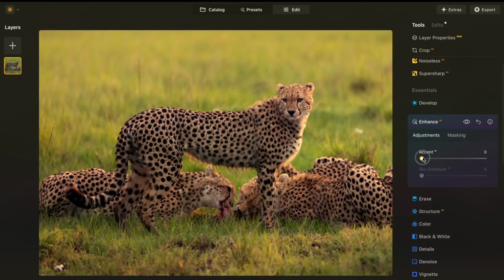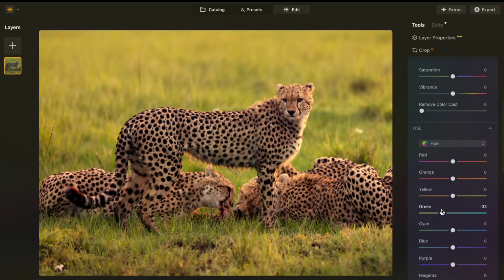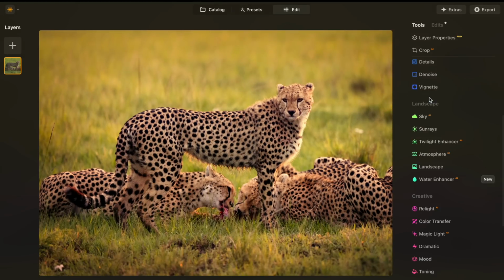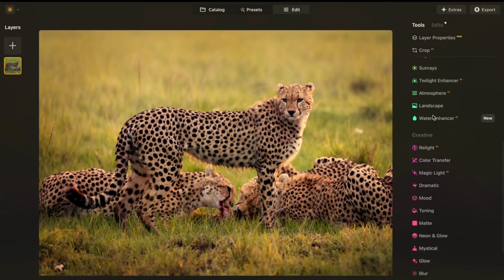I used the Enhance AI tool to increase the brightness and contrast. In the HSL tab, I went straight for those greens, man. Those greens can be really tricky. I wanted the greens to appear a little bit more yellow to give it that golden hour feel. Next, I added a vignette to just draw more attention to the center of the photo. I went to the atmosphere tab, and again, I added a little bit of fog to the image. The background is just very flat looking, and I think that by adding a little bit of haze on top of the cheetah just makes it pop a little bit more, makes the image look more dynamic.